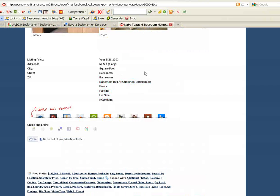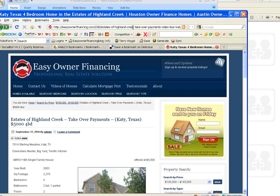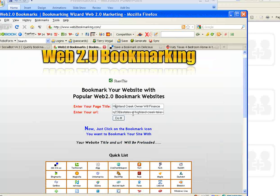Okay, for this purpose, we're going to show you a website that we have here where we have a Highland Creek property, a takeover payment owner financing. And what we're going to do is capture the entire web URL, the entire web page for this specific post. Now, we're using WordPress, a blog, for this website, and hopefully you're using a blog as well, because it will be found faster than almost any other site you can put up. There are so many things you can do with a blog that it's incredible. So we're grabbing this entire URL right here. We're copying it, going back to the web bookmarking site, and putting it here into the URL. As you can see, it's already in there for me.